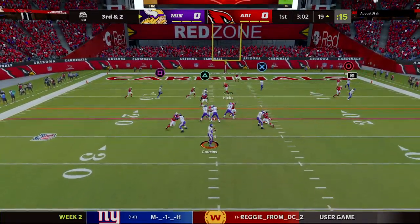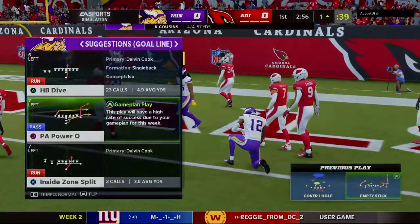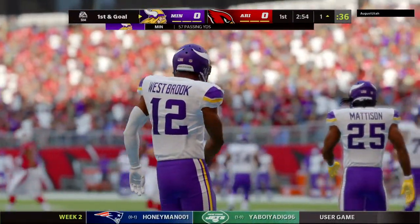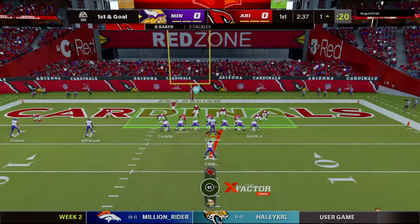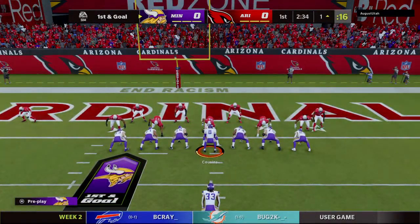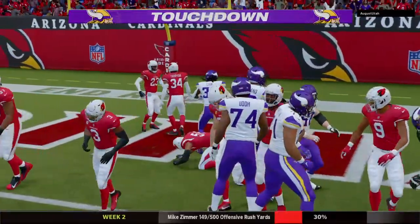To throw is Cousins. Open man is Westbrook, complete. And the Vikings are going to have 1st and goal as they try to finish off this drive with 6 points. Beautiful throw right there on 3rd down, and it looked like this was going to be 6 points, but a nice touchdown-saving tackle at the end of this. Even still, this offense is knocking on the door now with a 1st and goal at the 1. Cook is in. Touchdown, Minnesota.